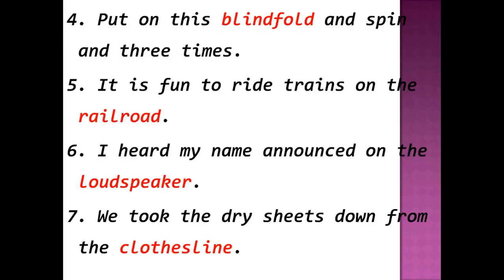Sentence number 4, put on this blindfold and spin 3 times. Sentence number 5, it is fun to ride trains on the railroad. Sentence number 6, I heard my name announced on the loudspeaker. So these are compound words: loud and speaker, rail and road, blind and fold.